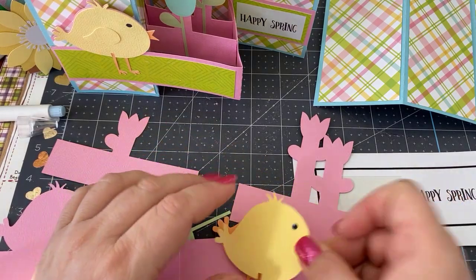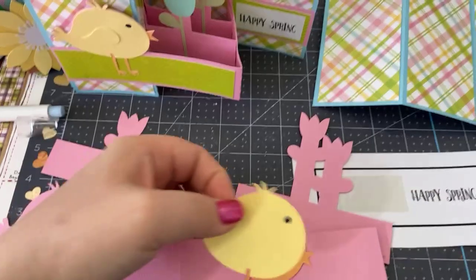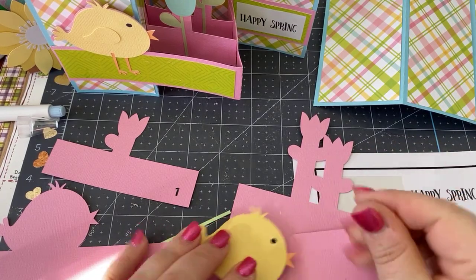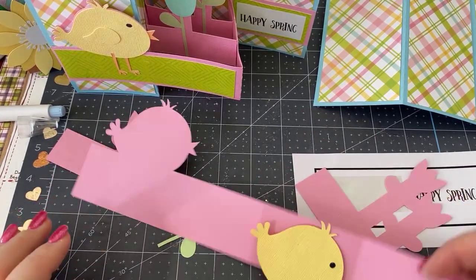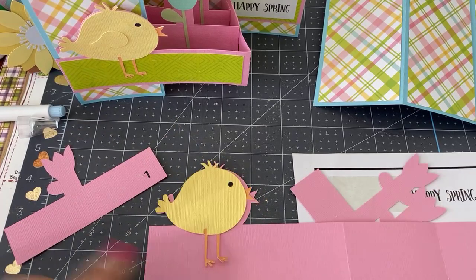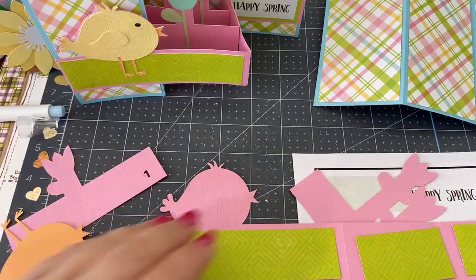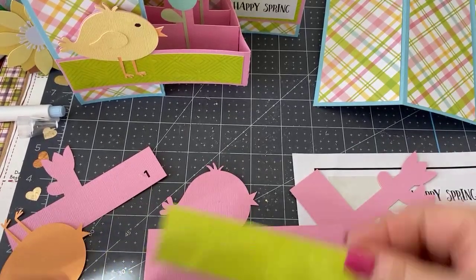Okay. And then he goes like this, and he actually has a little wing. Where's his little wing? This is what happens to me. I lose little pieces everywhere. Oh, well, pretend like we have the wing, okay? Because it goes on here like this. So cute. Okay, so this is going to go on there, but I need to put my background on here, which I have cut out in this fabulous green color because we don't want to cover up his little chickie feet. So we're going to glue these on first, and then we'll glue our chick.